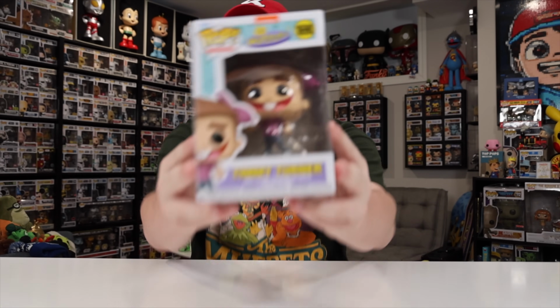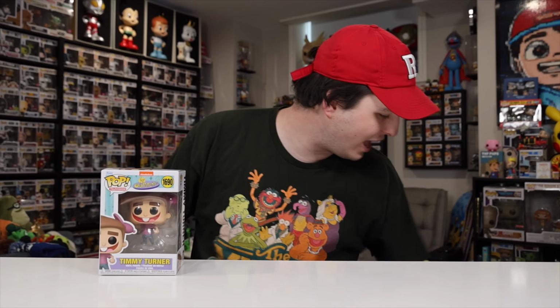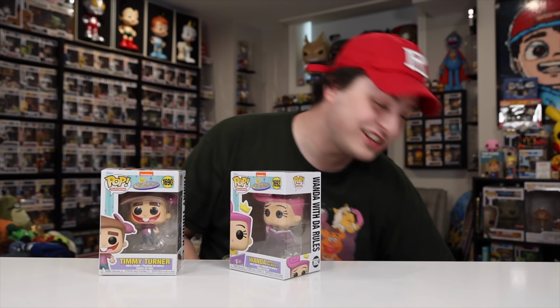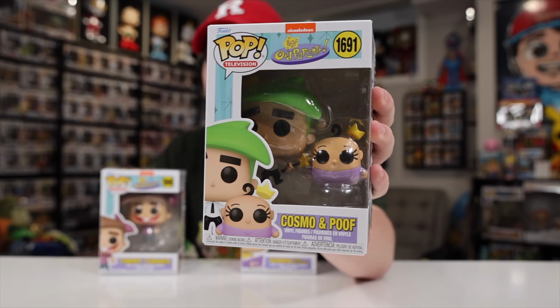Anyhoodle, getting on to the rest of the ones that I have here, everybody. We got the brand new Timmy Turner, as well as Wanda and... Where is he? He's in the bottom of the bag. Actually, it's not just one. It is Cosmo and Poof. I think that these three here really do make up a nice set.